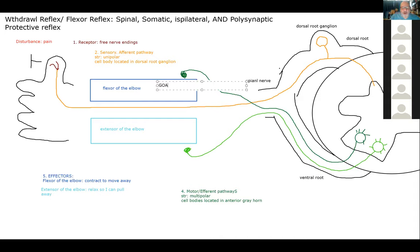And notice, as we talked about, our goal here is to move away. For our flexor, do we want it to contract or relax? Contract. And our extensor, what is our goal? Contract or relax? Relax. So let's take this one step further. If I want this flexor to contract, do I want this motor neuron to be firing action potentials or not firing action potentials? Firing action potentials. And what about the extensor one? My goal, fire action potentials or not fire action potentials? Not fire.